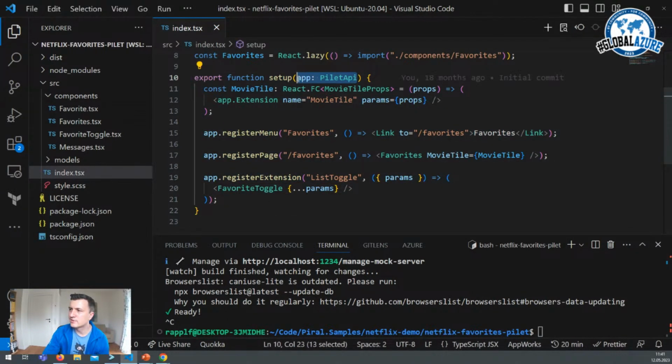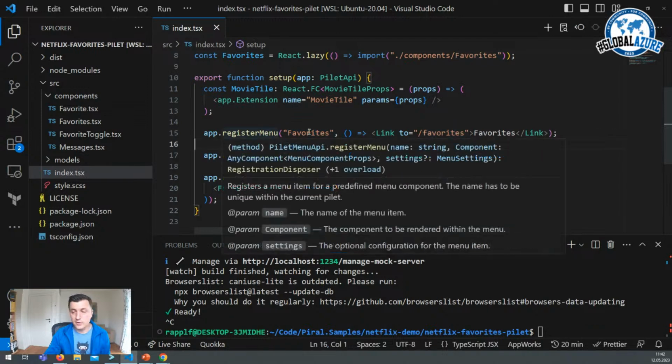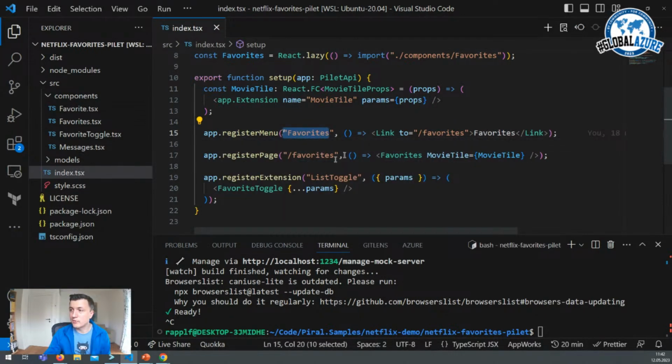And it receives an API object. Now, this API object was tailored and made only for this microfrontend. It is not shared with other microfrontends. Nevertheless, it has an API on top of it that allows this microfrontend to interact with the application shell and do things. So in this case, for instance, we register a menu entry and call it favorites, and we register a page at the /favorites route, and we register our extension, the list toggle. And here it is, right?